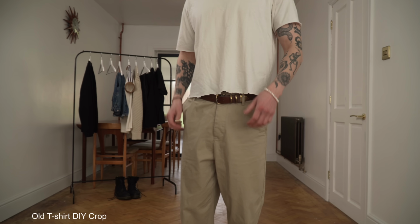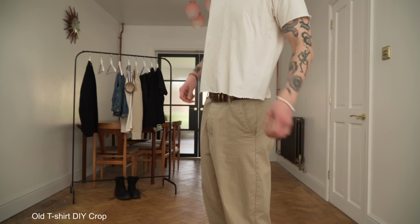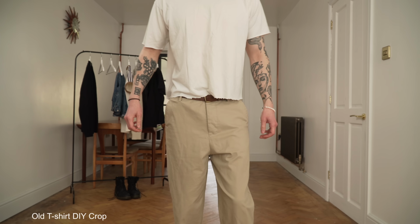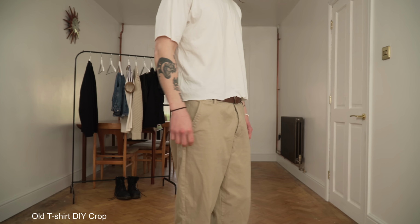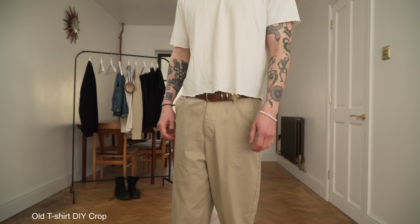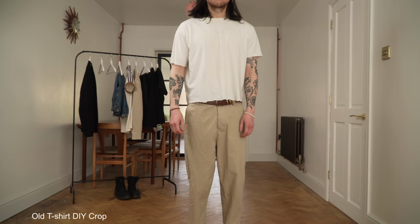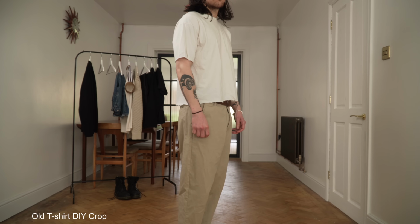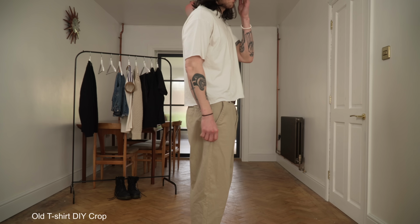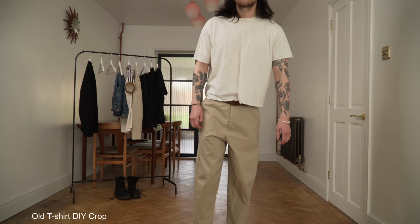On top, for the first layer, I've actually gone for this super old white tee that I was about to throw out, but then decided to experiment and crop it myself, and I actually love how it's turned out. I took no care when cutting it, so it's kind of janky, but it suits the rest of the outfit because it's proper old and discoloured. I always liked how this t-shirt fitted me around the arms and shoulders, but never really liked the length. But now that I've cropped it, it's become one of my favourite pieces.